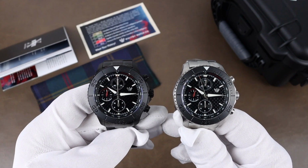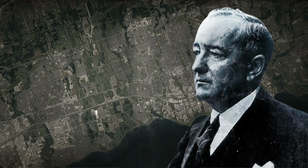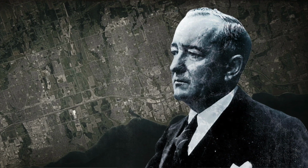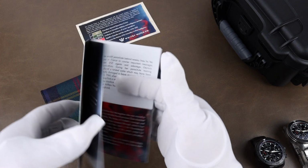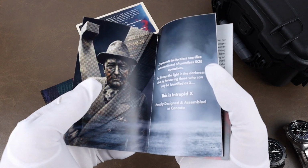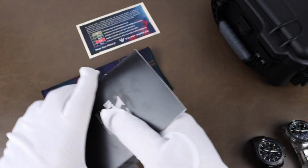It is home to Camp X. Camp X was a top secret school for training covert agents during World War II, basically a spy school, and was created by Sir William Stevenson. His code name was Intrepid, and that is where this watch gets its name. This school was an arm of Winston Churchill's covert special operations executive, and the watch pays tribute to those that served under the SOE. Along with the watch, you are going to receive a booklet. It talks a little on the watch itself as well as Sir William Stevenson and Camp X. Just a little background on the inspiration behind the watch.